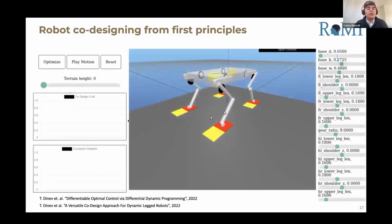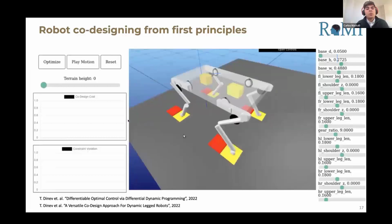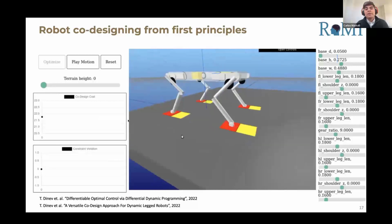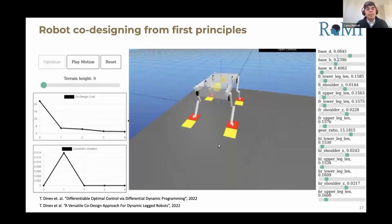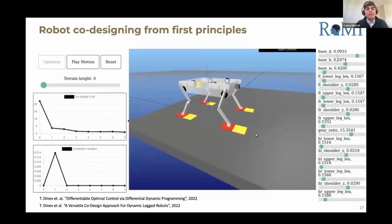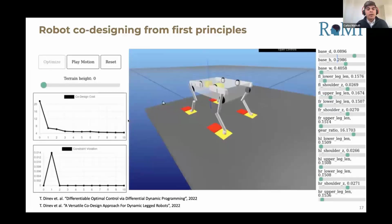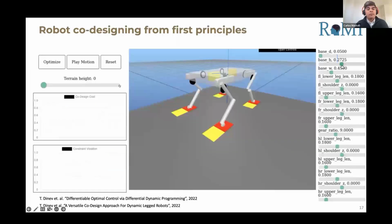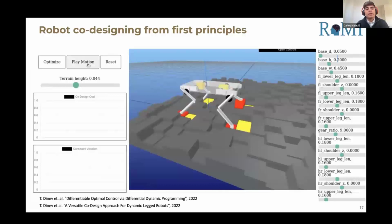This can be used for different kinds of motion. As you can see here, we have created this iterative tool where we play a motion and we optimize. So you see how the parameters that we are using here are changing through the optimization. And again, this is possible because we have a differentiable optimal control solver. We can do this for different kinds of terrain. You can see here, we can randomize the terrain and build controllers and design robots very efficiently, again, in the order of one minute.